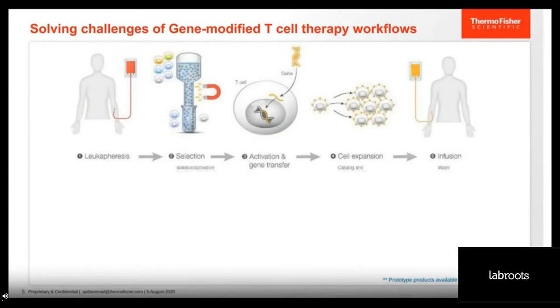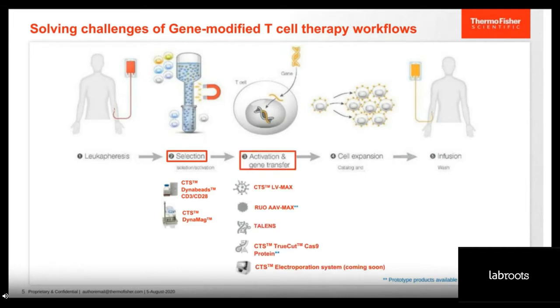Again, shown here is the schematic of a gene-modified T-cell therapy workflow, and we have products that support every step of the workflow. So for selection of T-cells, we have our CTS Dynabeads and DynaMag magnet for large-scale T-cell isolation. And for viral-based gene modifications, we have a variety of tools such as the CTS LVMAX and a new AAVMAX prototype. And for non-viral based methods, we provide CTS TrueCut Cas9 protein and TALENs, which can be delivered to cells with our new large-scale CTS electroporation system, which is scheduled to launch this year.